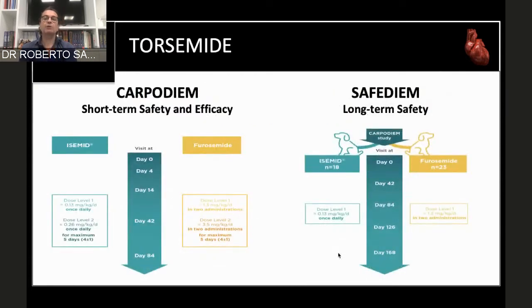And now I want to talk about these two major studies by SIVA about the use of torsemide in dogs. One is a short-term safety and efficacy test. And then another one is just the continuation of the CARPODIEM. It is called SAFE-DIEM, looking at the long-term safety of the use. As you can see here, this was used for up to 84 days, this one up to 168 days. And again, you see the low doses, 0.13, and then they go for a maximum of 5 days up to double dose, so up to 0.25.